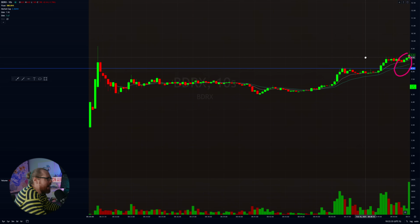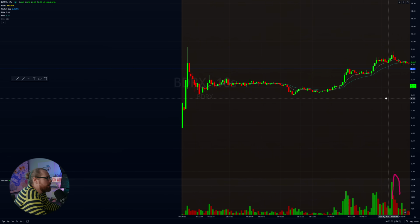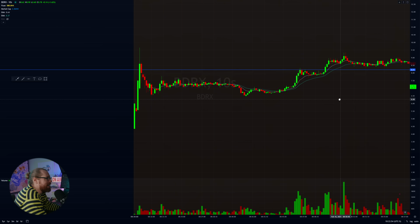And then we peak at 9, and although we popped up to a double top at 9.35 right here, that was the spot where I really wanted to see us rip through the high and make a move, but we couldn't. Even in spite of the highest volume candle right there on that 10-second chart, we still couldn't break that level. So then we pulled back, we rejected. We come back up again.